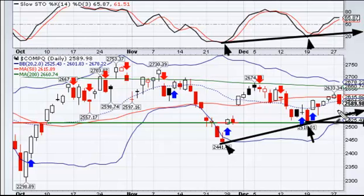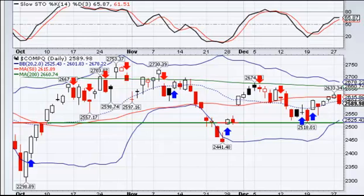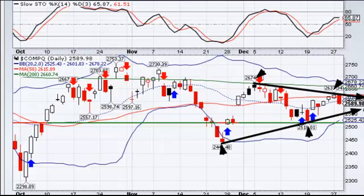So keep an eye on it. I'm not personally trading it, but it's something to watch. From a chart pattern perspective, if you draw a trend line across your lows and draw a trend line across your highs here and here, what you're really seeing is a symmetrical triangle. So watch that for the breakout.